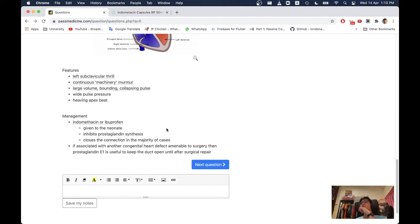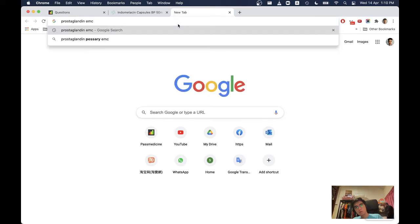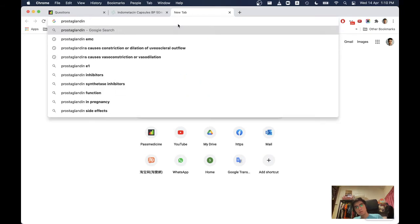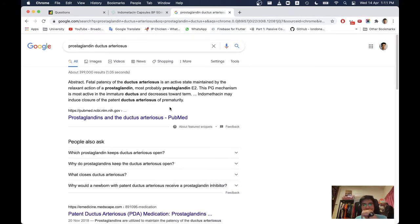How do I remember that prostaglandin keeps the ducts open? Prostaglandins help you relax. But then in the uterus, prostaglandin causes contraction.